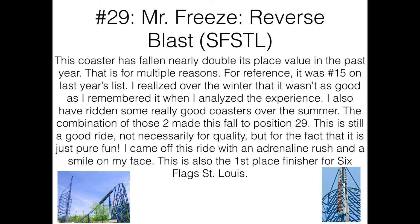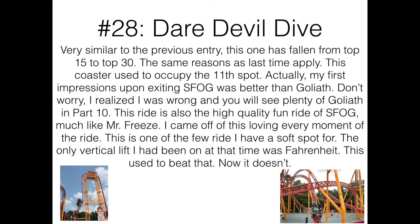And like I said, first place finisher for Six Flags St. Louis. Number 28 is Daredevil Dive. Very similar to the previous entry, this one has fallen from top 15 to top 30. Although this coaster used to occupy either the 10th or 11th spot. Maybe the 12th. My first impression upon exiting Over Georgia was that this is better than Goliath. I realized I was wrong. And you'll see plenty of Goliath in part 10.